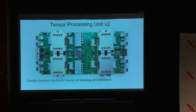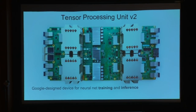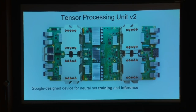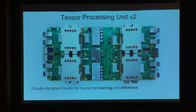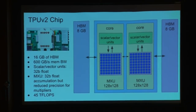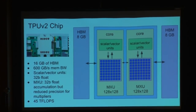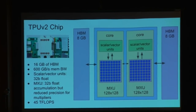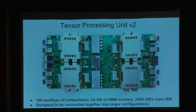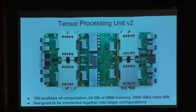So that leads us to be able to build customized hardware for these kinds of problems that is much faster and much more targeted at running these kinds of computations extremely efficiently and quickly. And so this is our tensor processing unit, the second version of it. This is a device that supports both neural net training and inference. If we zoom in to one of the chips on this device, you can see that it's essentially a really large matrix multiply unit, plus some scalar and vector units, plus really high-speed memory. That is a very simple architecture that happens to run these kinds of models extremely well. And if you look at the entire device, it's 180 teraflops of compute. It's got 64 gigabytes of HBM memory.